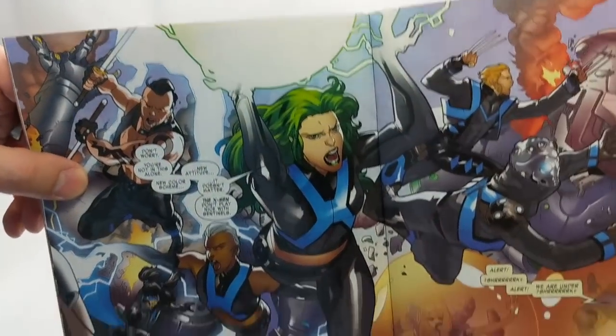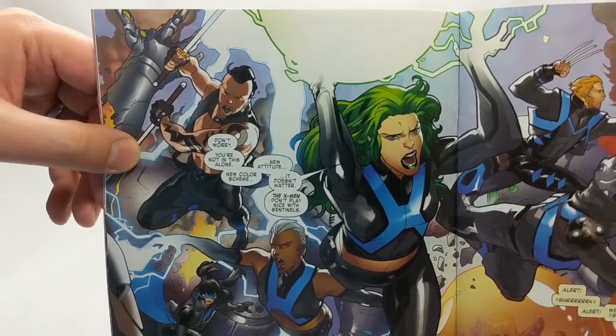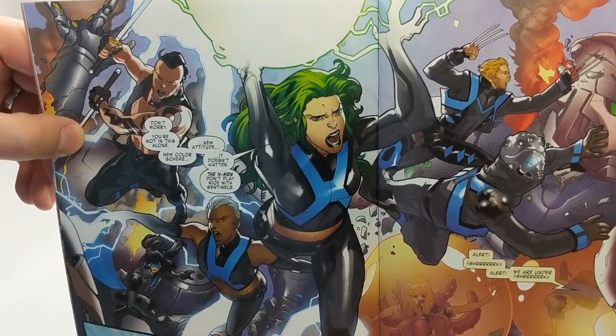Here's our new X-Men Blue team, which is Zorn, Jimmy Hudson, Nightshade, Daken, Bloodstorm, and led by Polaris. Right there, front and center. Polaris is a great character. Glad they're doing more with her.